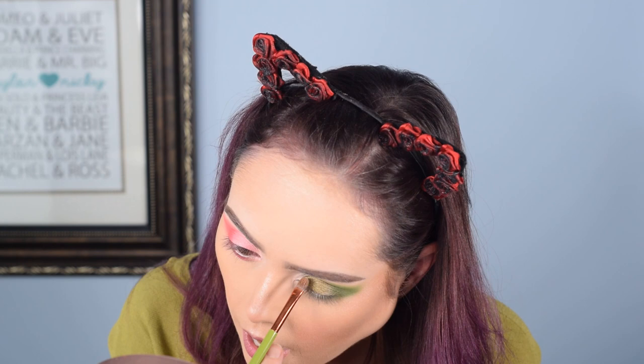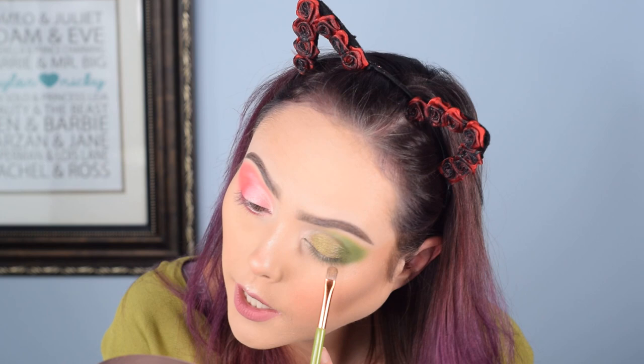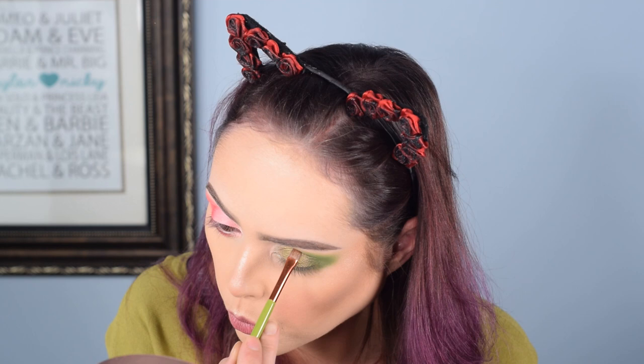There are a couple colors in the palettes that I feel like I probably won't get a lot of use out of, and that makes me sad. I'm gonna do my damnedest to, especially with a channel, challenge myself to actually use more of the colors in all the palettes that I buy. Because a lot of times what happens is there's like three or four or even five or six in a palette that I really love, and I'm gonna buy them for that.